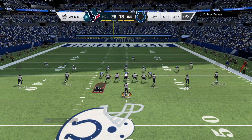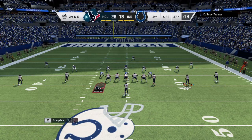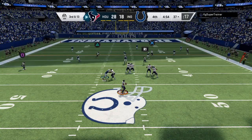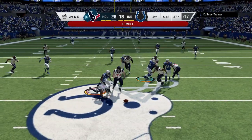An incomplete pass on that last play, and that means they'll need to come up with something here on 3rd down. Hey, we got to get to the ball, team. We got to get to the ball. Let's keep moving. Here's Watson operating from the gun. Oh, no, he lost the football.